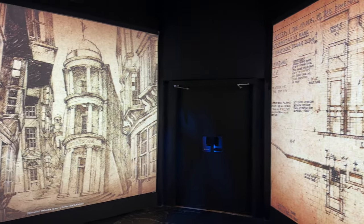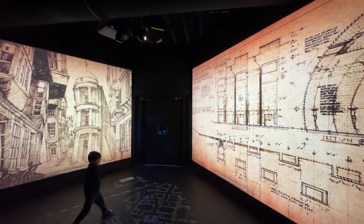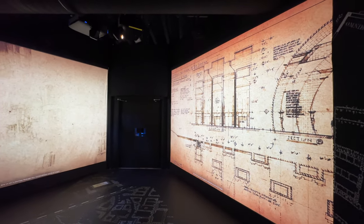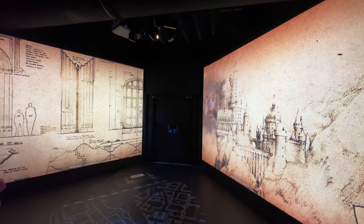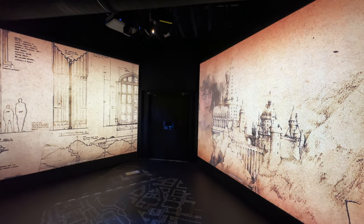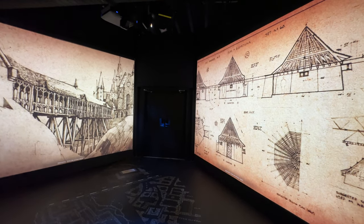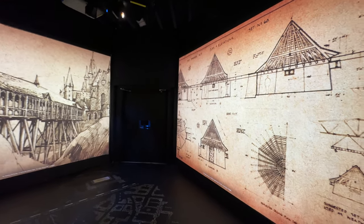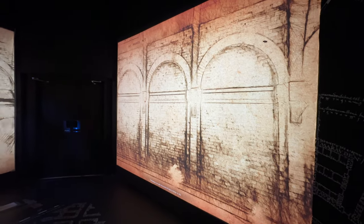Harry Potter the Exhibition. Join us on a journey through this extraordinary world of magic. You're a wizard, Harry. I'm what? A wizard. He said a wizard. From the written word to beautifully crafted sketches to the moving image, filmmakers brought the world of Harry Potter to life.